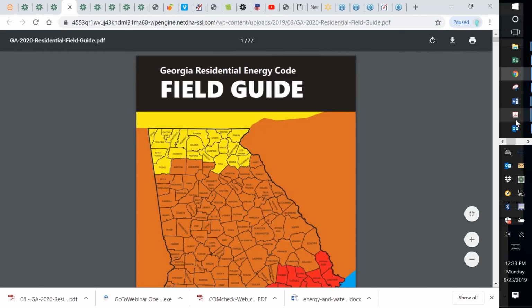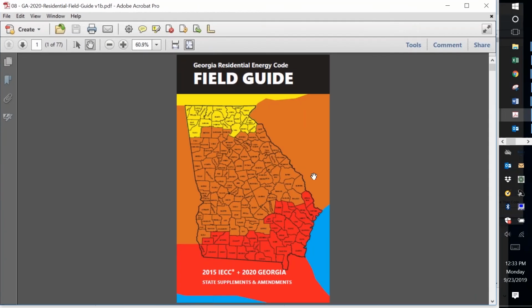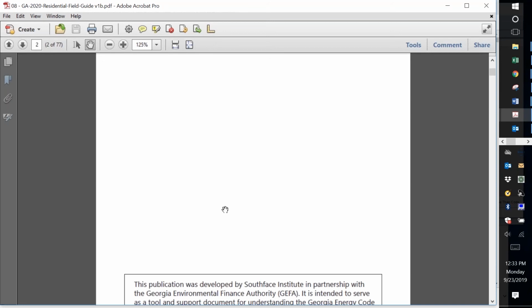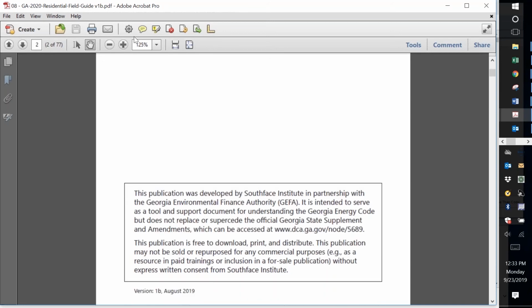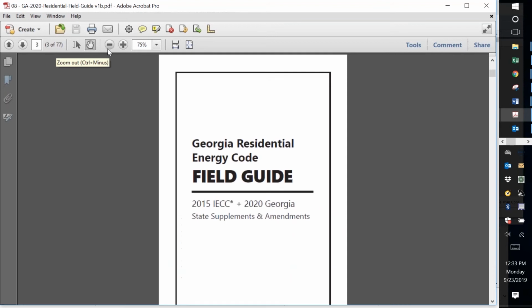I would recommend you download it. So I've got a version that's already pulled up right here. And this is what the cover looks like. So it's about 75 pages. I can zoom in. I think we're on version 1B. And just make sure, you guys, that's the one that you're looking at. Yeah. And maybe there's a later version, because, you know.